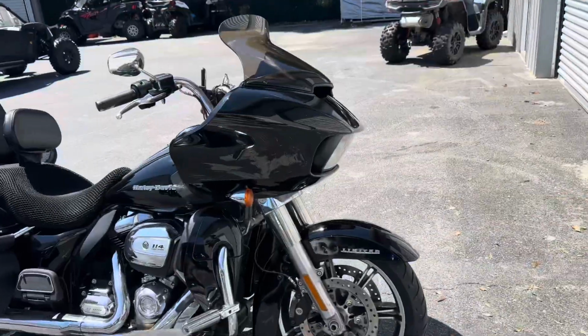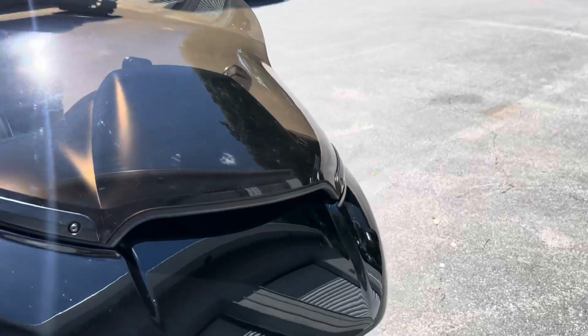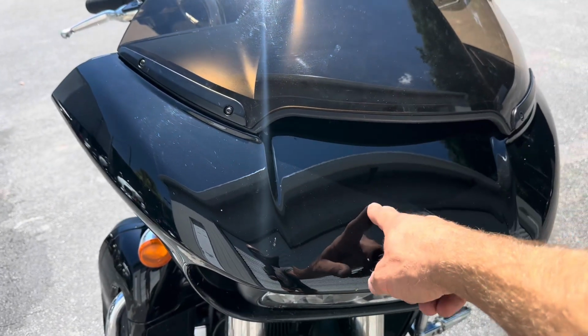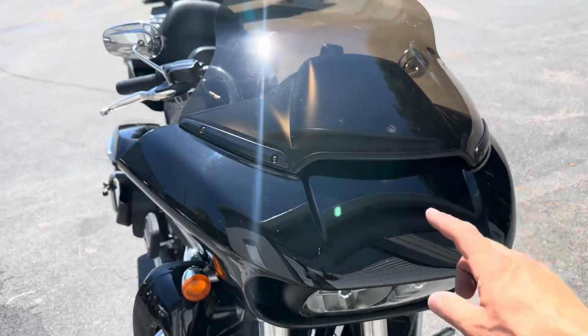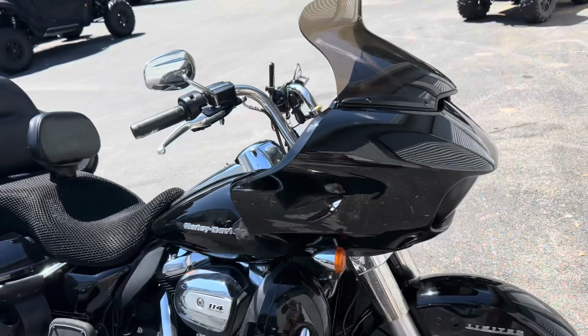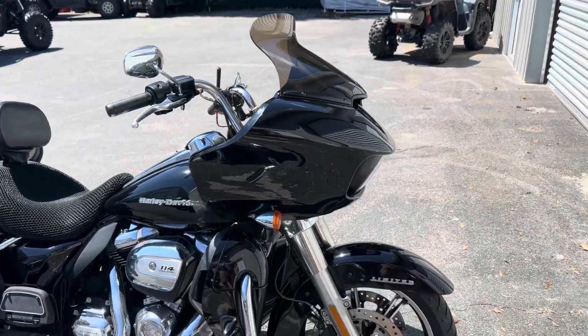But anyways, all the equipment's up here, and I want to just give a huge shout out to Cicada Audio, not only on their products, the amplifier and speakers, but the awesome Road Glide mount that they made in there. Slid right up in there, held it perfectly, gave us plenty of room to get that amplifier in there.